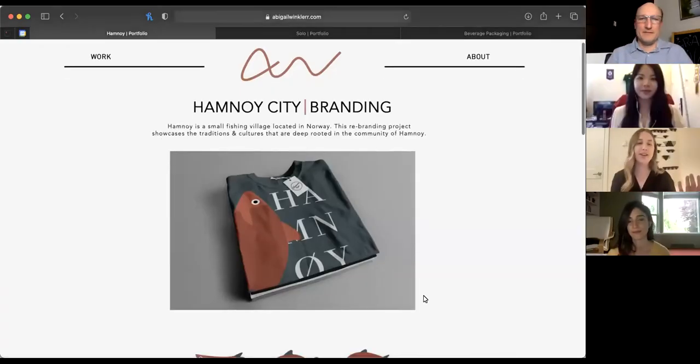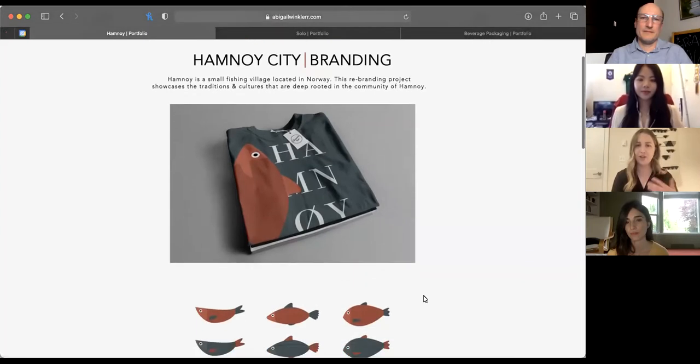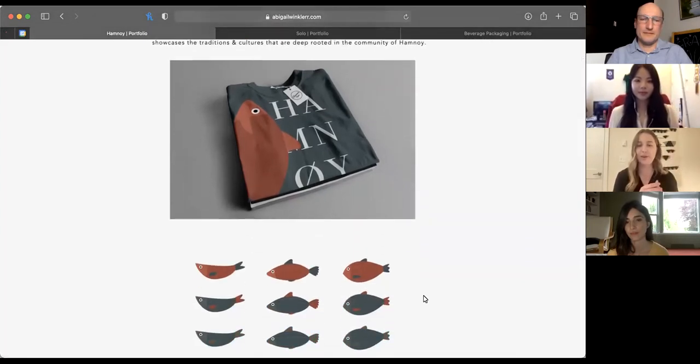So Hamony is a little fishing village in Norway. And so I kind of wanted to play off of that, the fact that it's a fishing village, and kind of run with the theme of a fish for this, because that's who they are. And it's a very traditional community. And so this is kind of what I've come up with. There's little shirts to go with that.